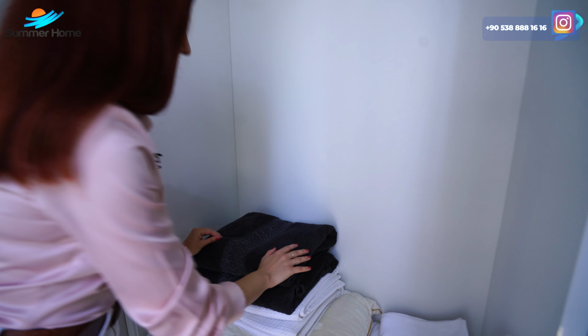Because many things from IKEA are really good compared to the quality, and you can actually buy all of these things online. But because we didn't have much time, since we have a tenant coming soon, we didn't have time to buy it off the internet. So we had to go all the way to Antalya. If you're living in Alanya, you have to go to Antalya to shop at IKEA. So we drove all the way there.